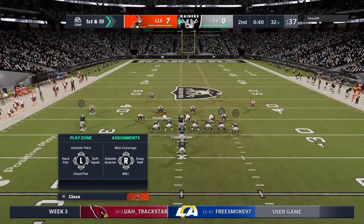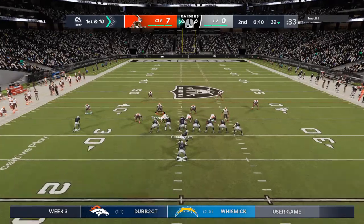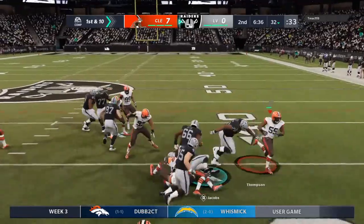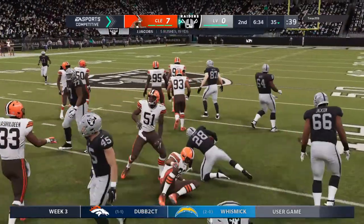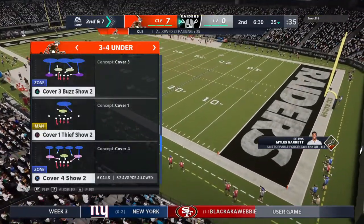The Raider offense set to get this drive started. They had the interception last time. It led to the opening touchdown. So now 7-0 to score as they start 1st and 10. And he'll get this only up to about the 35. The ball carrier. A gain of 3, 2nd down.